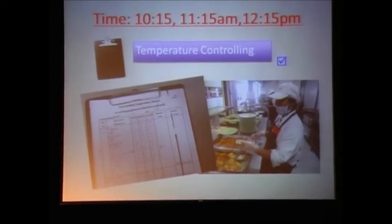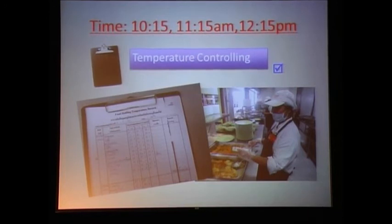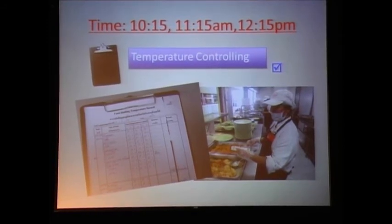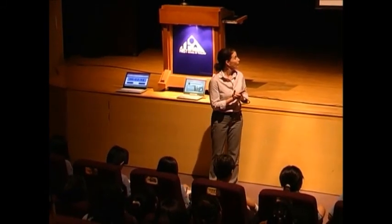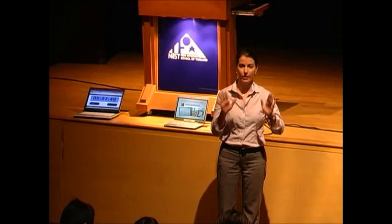Then 3 times during the morning, at 10:15, 11:15 and 12:15, once again we've got our nice checklist, which records the temperature of the food. Hot food may not go under 60 degrees Celsius and cold food has to stay around 5 degrees Celsius. That is recorded 3 times during the day and then, at the end of the day, kept in its own file of food temperature recordings. And of course this is also done by the same person every day. She's in charge. She's got her checklist.